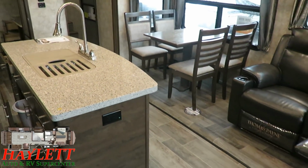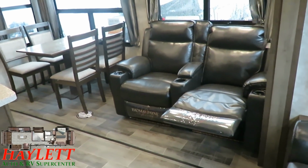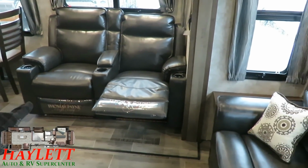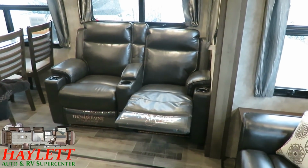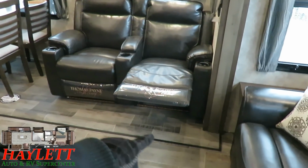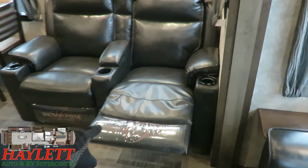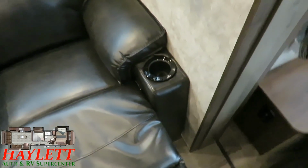There are different furniture arrangements, different furniture colors. Remember, the one we're looking at in this video may not be the exact one we have in stock. These seats, you have to really watch, because a manufacturer can order 3 versions of this seat, and they can add a la carte additional items onto them. So what Open Range does, they have the LED accent lights below, and if you look at your cup holders, you can see this does have heat, massage and lighting for your cup holders there.